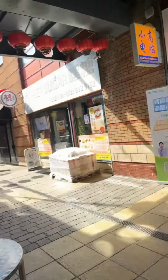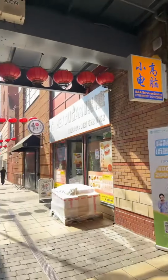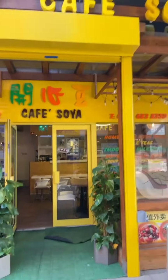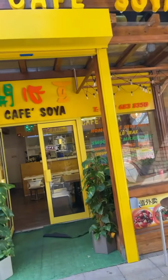So that was so sweet. Just in Chinatown, Birmingham. I'm going to go in that dessert shop and buy all the cakes. But this is called Cafe Sawyer, and it's really good because they've got all the options. You can have meat and vegan, and they've got loads and loads of choice.